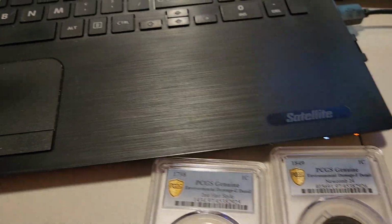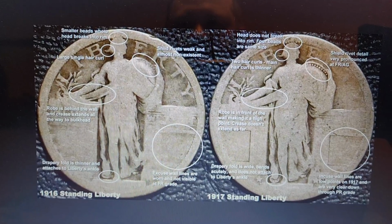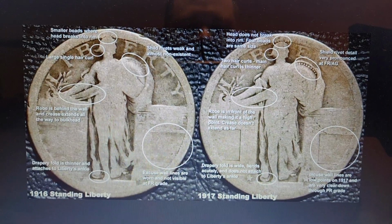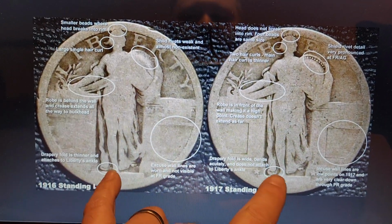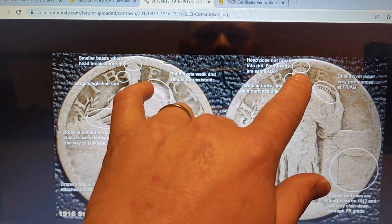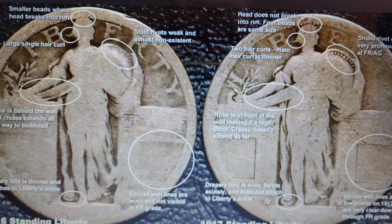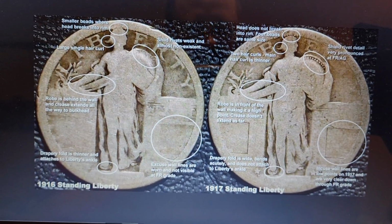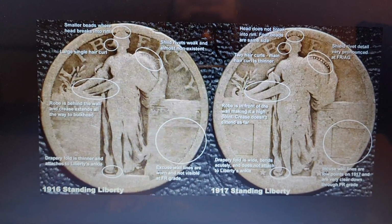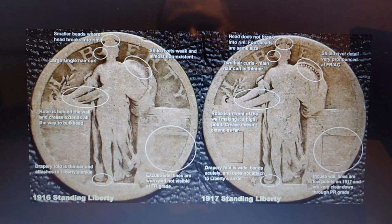So how would I do that? Well, let's take a look over here. So this is posted on coincommunity.com. It's the forum. And this is by far the best way to tell these two coins apart. So you've got the bottom of the gown detail. You've got some of the drapery that's different. The hair actually goes into the rim on the earlier ones. The shield detail is a little bit different. But these are the diagnostics that you use to figure out, do I have a 1916, which may be worth hundreds of dollars, or do I have a 1917, which may be, in this condition, worth 30 bucks.